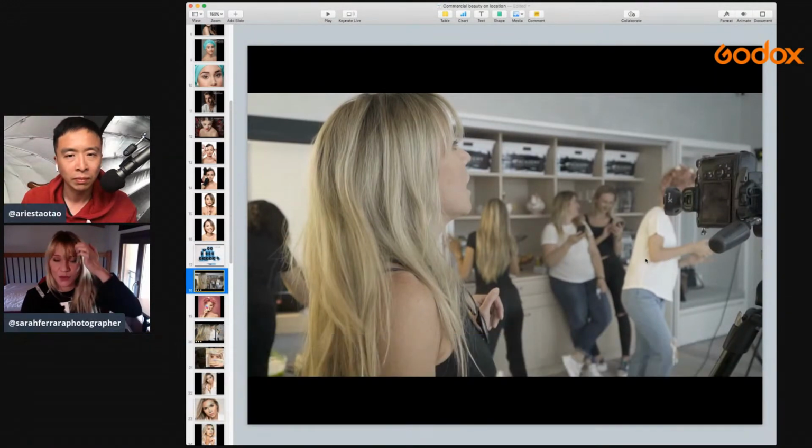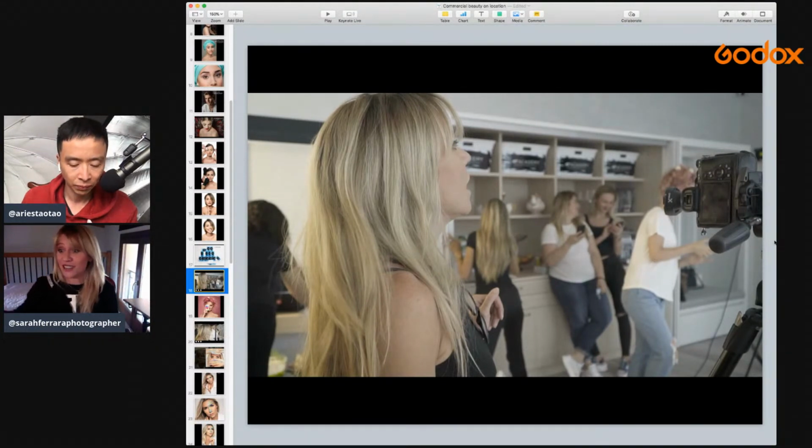Now I just want to say as well, just showing how easy the Godox is to use. I turned up for this job, and I literally opened the umbrellas from the packet and assembled them right there and then. It was literally opening, setting it up, going. It was as easy as that. It was absolutely great.